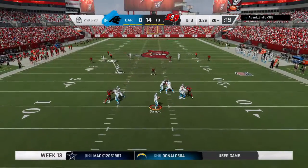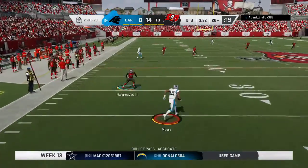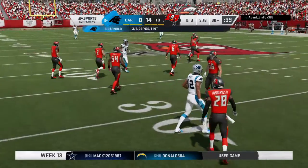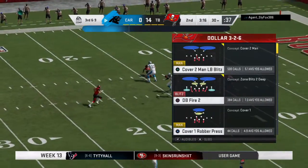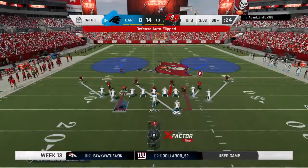To try again after the sack. Darnold. And he's got the hook up to Moore. And he'll be brought down right at the 30 here. They'll wind up getting 10 back as that sets them up for third down. A gain of 10 yards.